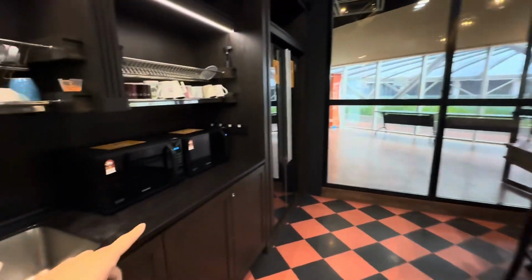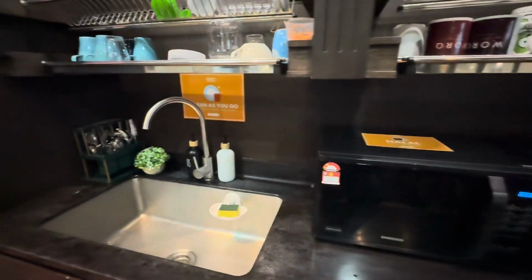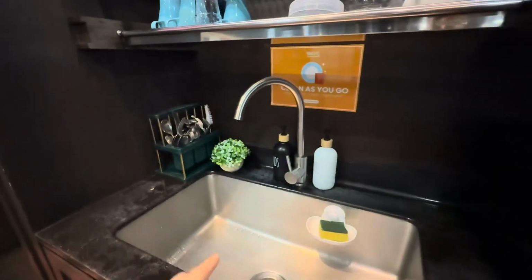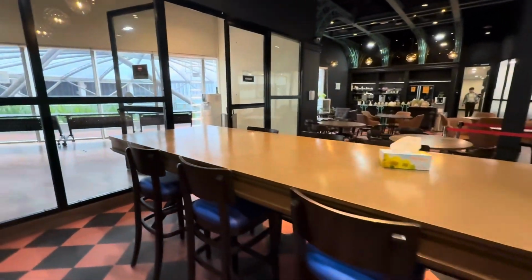We have microwave ovens divided from the halal and non-halal category, basin for washing, proper cutlery so you don't have to bring your own cutlery, high standing tables.